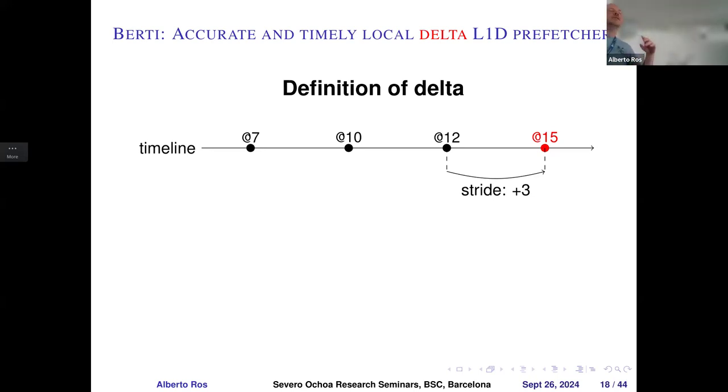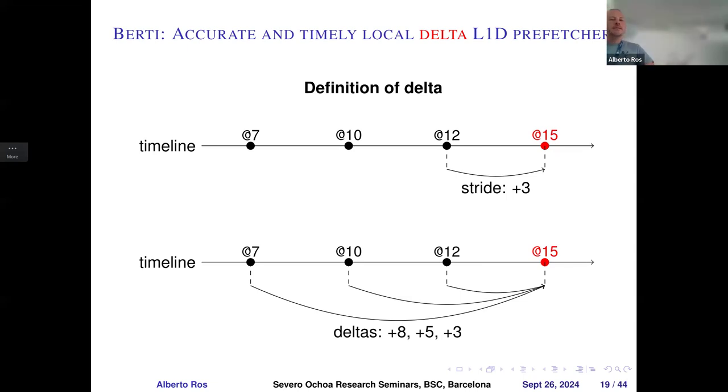So, the definition of delta. I think many people know about the stride prefetcher, right? You have a load that accesses addresses 7, 10, 12, and 15. We can see that the stride, the jumps, is +3, +3, +3, +3. What we call delta is the difference, the distance with any other address that was requested by that load.